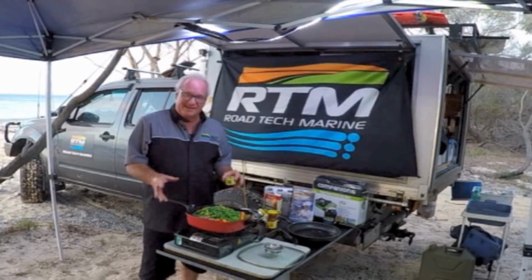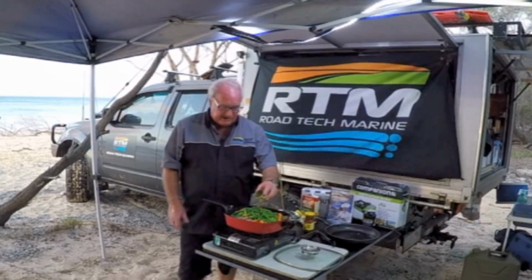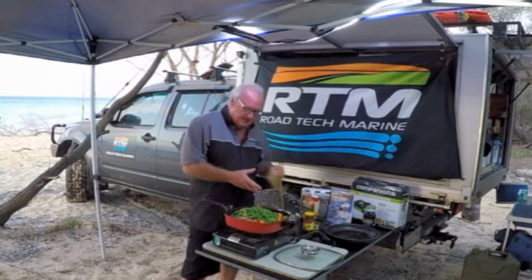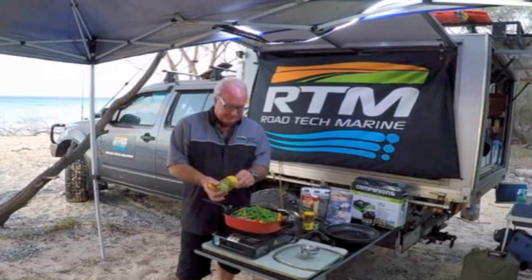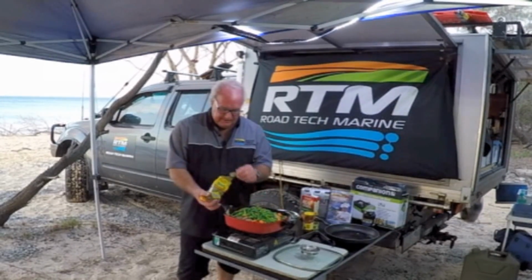Now the recipe is for 4, but we're actually cooking about 12 chops here because there's a fair crew in our production team. So just add a few peppercorns. We'll add a couple of bay leaves in. Bay leaves are always good in any stew. Absolutely brilliant.